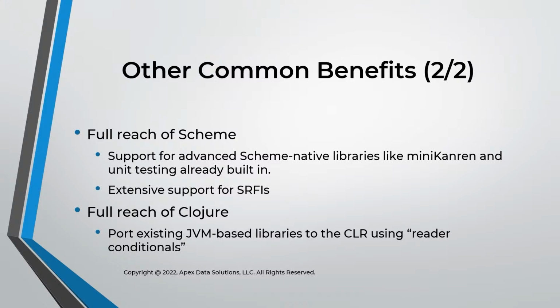So in reality, this is three wins in one. You get all the reach and power of Scheme, all the reach and power of Clojure, and all of that on top of the full reach and power of .NET. And we think that's a big deal.